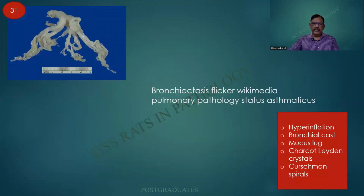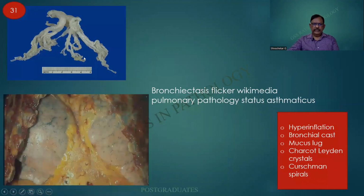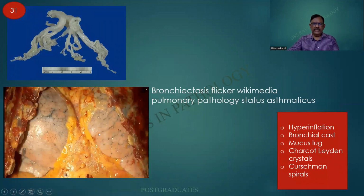In some patients, we shall be seeing just this. Beautiful. It is as though you have done a cast of the bronchial tree. And in some cases, I find that the lung will be hyperinflated, but there are no bullae that can be seen.